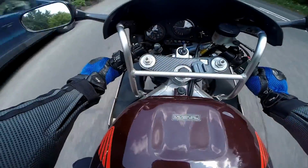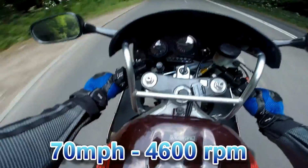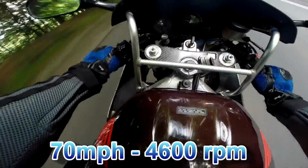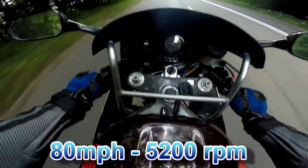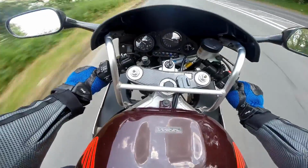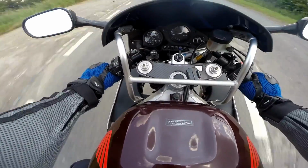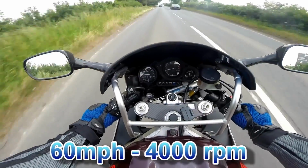So here we have it at 70 miles per hour in top gear. I can see 4,600 RPM. At 80 miles per hour, I'm seeing 5,200, or 5,300 actually. Let's drop it to 60. So 60 miles an hour, top gear, 4,000 RPM exactly.